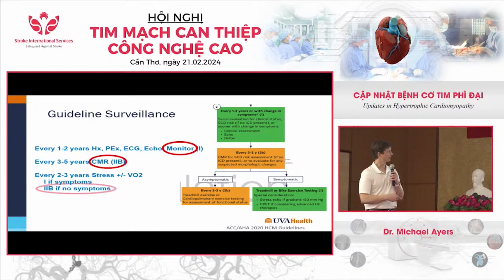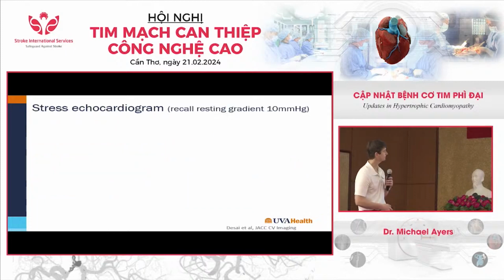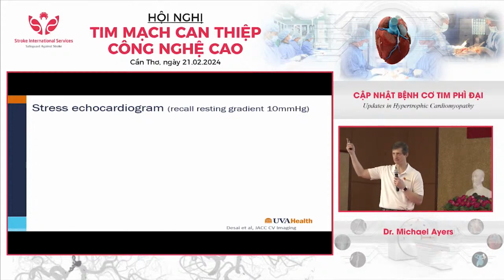I want to highlight 3 areas of surveillance that I think are underutilized by cardiologists who see a lower volume of these patients, because I think that these are 3 important parts of the routine surveillance that are easily missed. So we're going to focus on the monitor, the cardiac MRI, and the stress echo in the asymptomatic patient. So if you'll recall, her resting gradient was 10, but I didn't believe it.